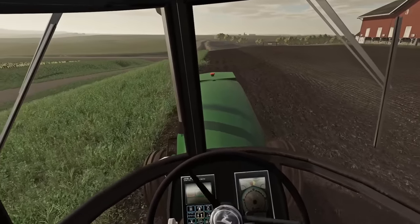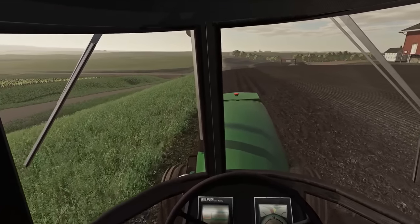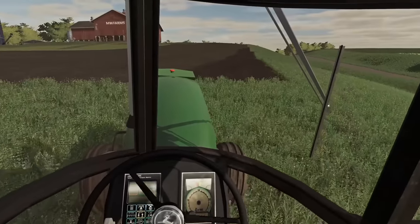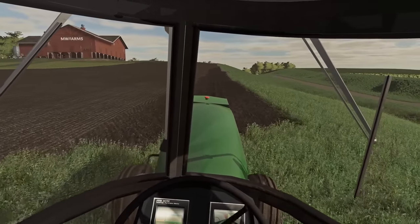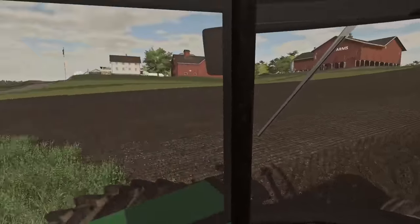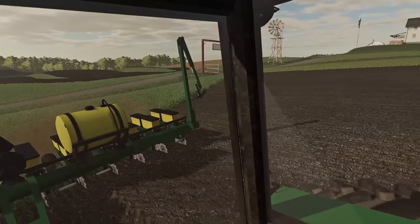So these hills are getting me a little worried right now. But this is nothing compared to what I have for some hills over there. Okay, this should be our last pass through here. And then we'll be done with this end. But we do have that far end of the field yet that we gotta get planted. Drop her down. Fold that ridge marker up. There we go.